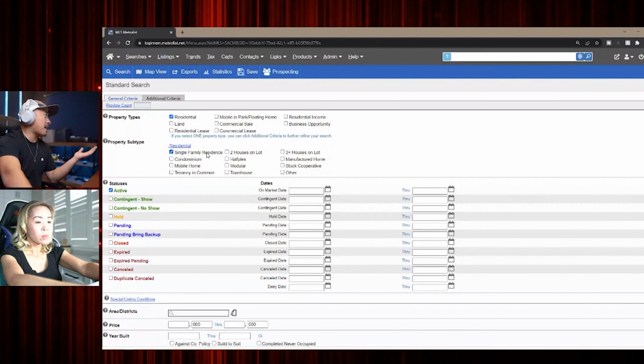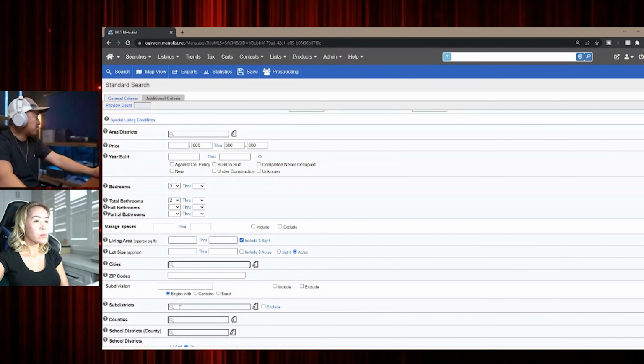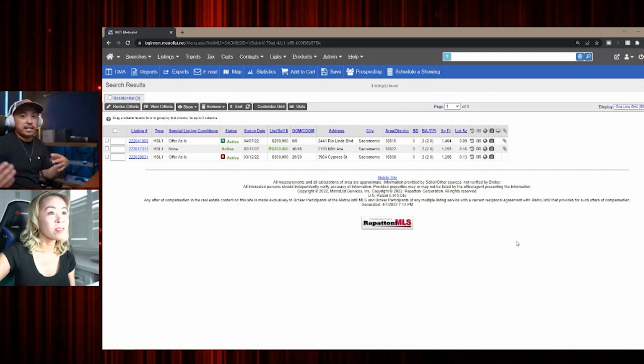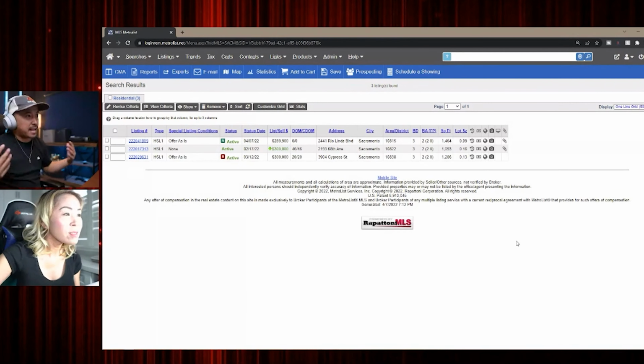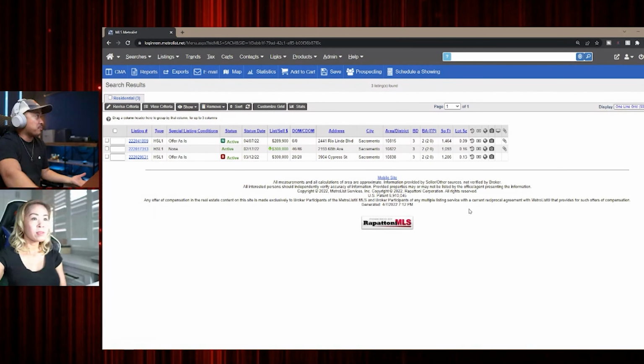Standard single family home. Active. Let's just go 300K. I'm just gonna go to Sac County. I have a feeling it's going to be a 1-bedroom, 1-bathroom. If you're qualifying for 300K, you're looking for a 3-bedroom, 2-bath. That's the average size home that a first-time home buyer wants to purchase, right?